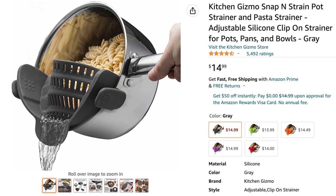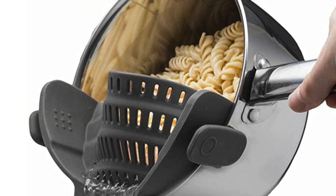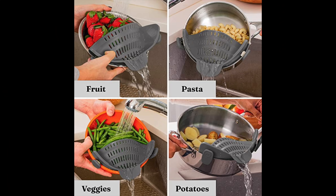I just know for a fact I would never use this. Because this is my fear. You start pouring it, some noodles are gonna fall out. Then you have your waste. Now you can't eat those noodles. Don't you just know for a fact those noodles are gonna fall out? I mean, we haven't tried it out. Let's see them. Oh, so they also say this is for veggies and fruit and pasta and stuff. Cool. I like washing them out.